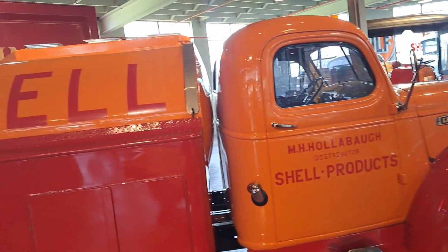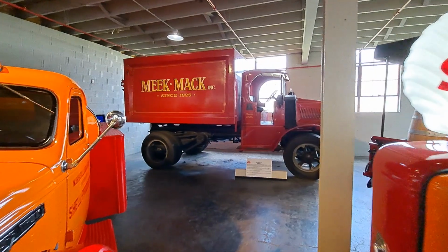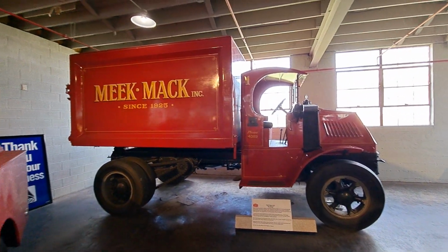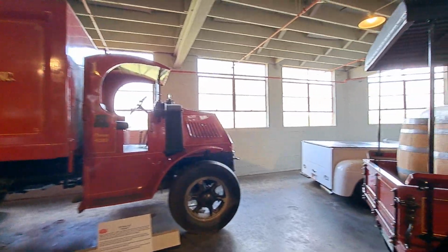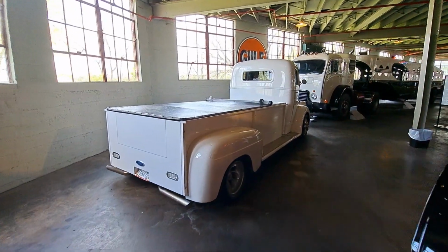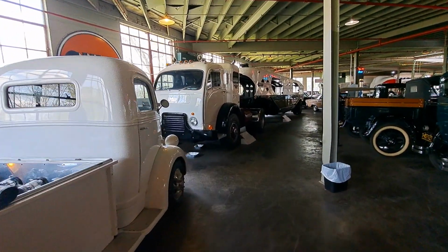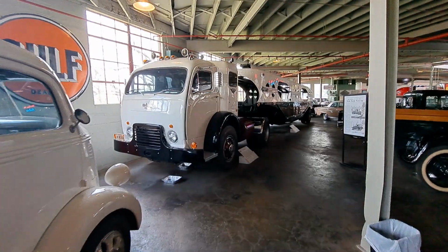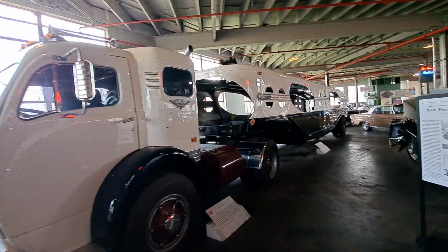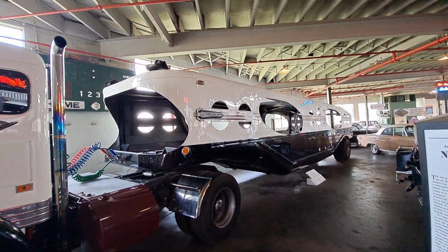There's an old GM Shell truck, fuel tanker. There's something you won't see every day, an old AC Mac. That one's 1925. Bulldog Mac, they call them. There's a street rod cab over, Ford cab over here. Look at the auto carrier. This is a white 3000 with an auto carrier body on it. It's even got a sleeper cab on there. That's cool.